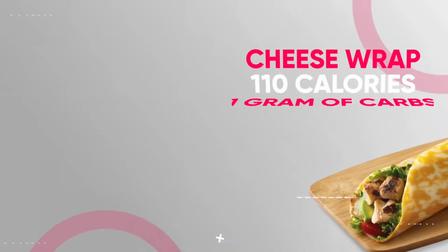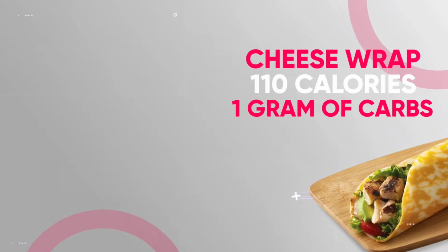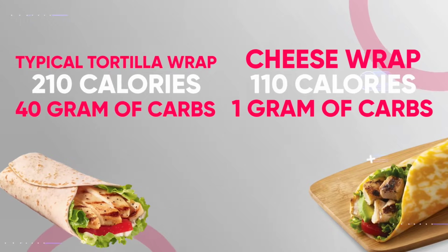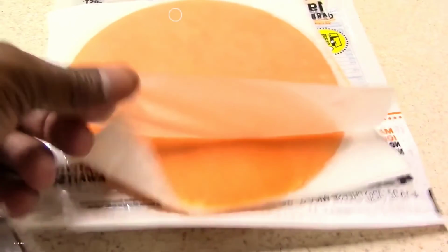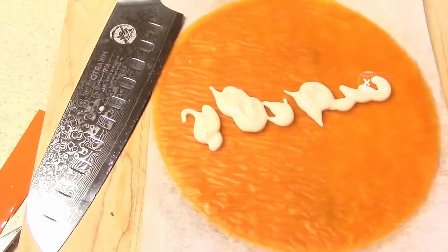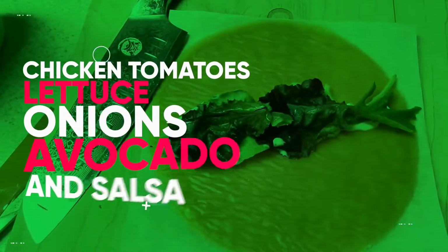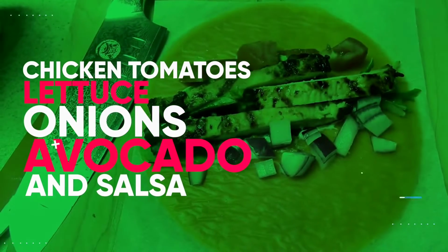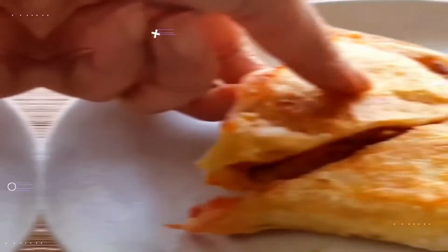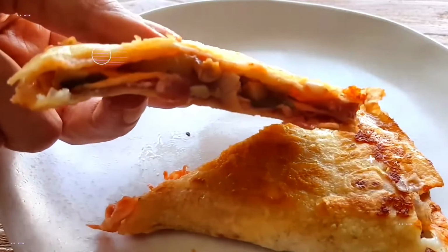One cheese wrap contains around 110 calories with only 1 gram of carbs. Compare that to a typical tortilla wrap, which has 210 calories and anywhere from 35 to over 40 grams of carbs. This also doesn't take into account the fact that you don't have to add cheese since it's already in the wrap. You would just add a protein source like chicken and then add things like tomatoes, lettuce, onions, avocado, and salsa. The best thing is that you won't even notice that the tortilla isn't there, and your wrap won't fall apart like other alternatives.